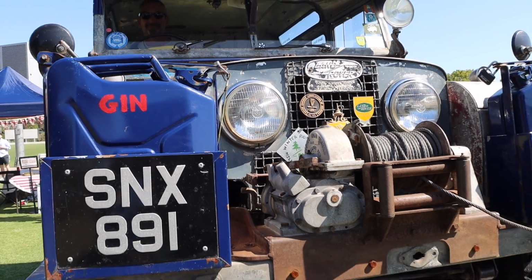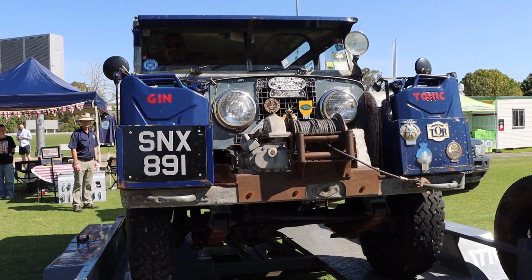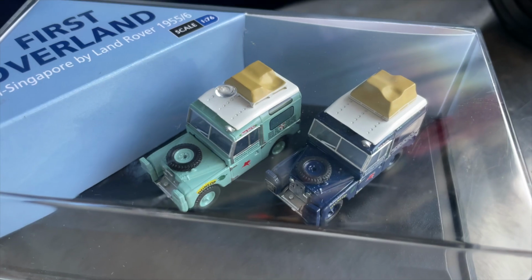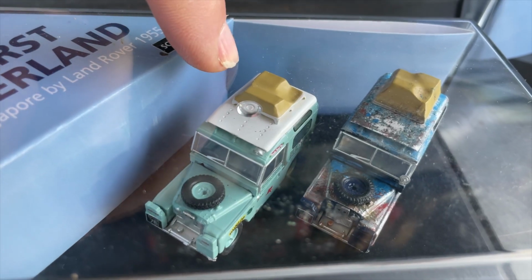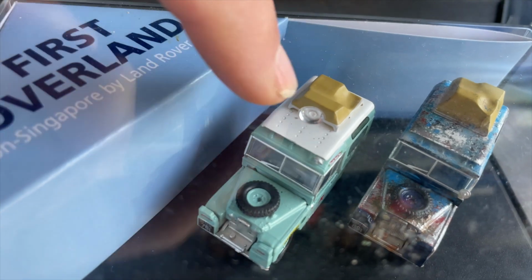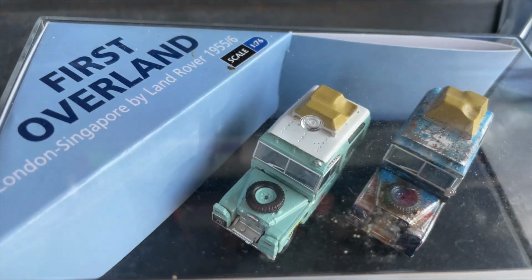The famous Series 1, Oxford, who travelled from London to Singapore in 1955, was at the show. A mini model of the Oxford that he painted to look like it does now. Steffi's attracted by your car, sir. That's the original set. This is Cambridge, and they don't even know where that is anymore. No, so I heard it's a car accident. I destroyed it. Left it as it is, but I painted this one off.